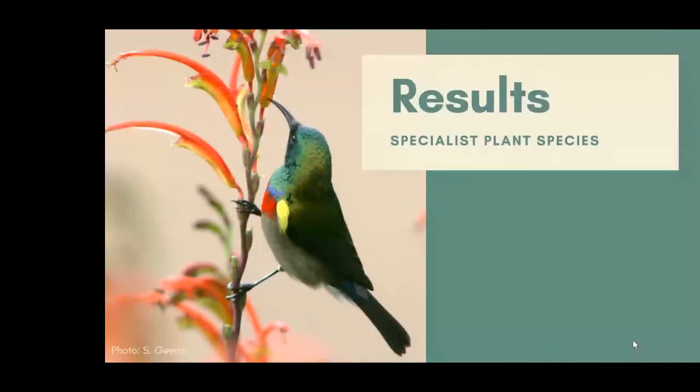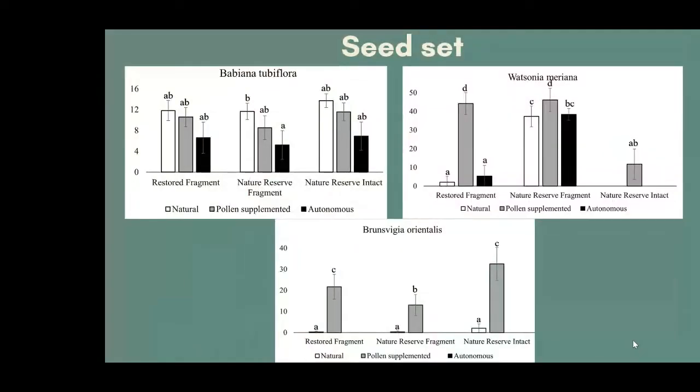In terms of visitation to specialist plant species, we did not observe any visits on any of our specialist plant species during observation sessions. We didn't observe any pollinators, but we did collect data on seed set. So just here on the bottom axis, we've got our 3 sites. The colors indicate those 3 treatments: natural, pollen supplemented, and autonomous, that we tested for seed set.